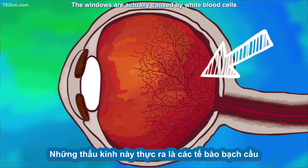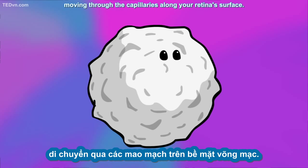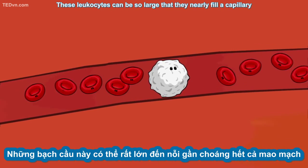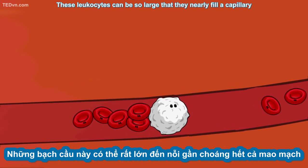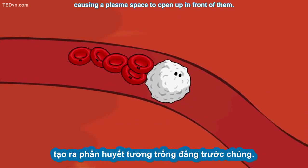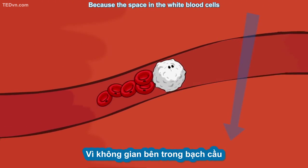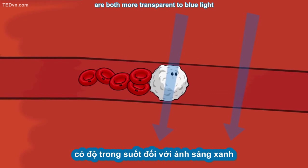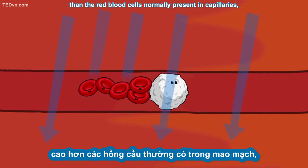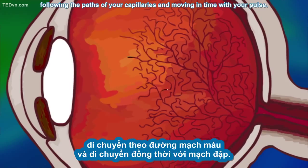The windows are actually caused by white blood cells moving through the capillaries along your retina surface. These leukocytes can be so large that they nearly fill a capillary, causing a plasma space to open up in front of them. Because the space and the white blood cells are both more transparent to blue light than the red blood cells normally present in capillaries, we see a moving dot of light wherever this happens, following the paths of your capillaries and moving in time with your pulse.